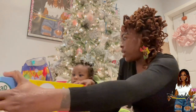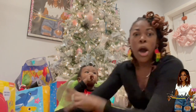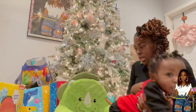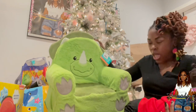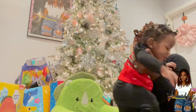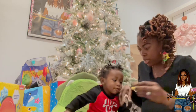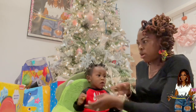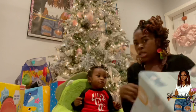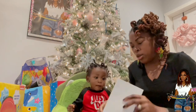Okay, we're gonna keep it right here next to you, Baby D. Get up, Boosie. Let them see. So this is another gift from Auntie Shannon. He has his little chair, and this chair is from HomeGoods, so that's super cute. Sit on your throne, Boosie. We gotta get through it. Okay, so thank you, Auntie Shannon, for his chair. Now, the LeapFrog Blue's Clues chair.